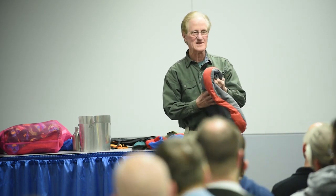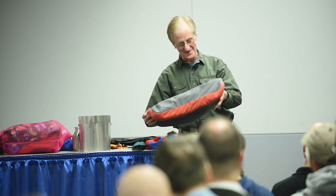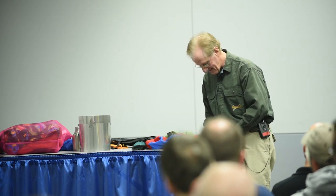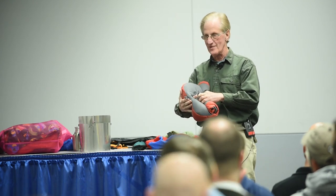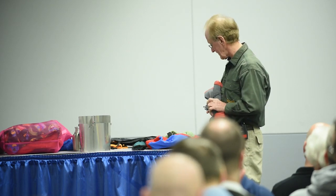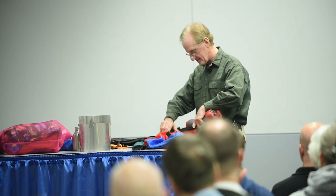It's an air pillow, but it's got some stuff in it. I don't know what it is, but it's so comfortable. If you're a pillow person, check out the Exped Mega Pillow. I don't even think it's in the stores yet. And you can blow the thing up real hard if you want to, or you can deflate it way down if you want. Okay, so those are some of the new products.